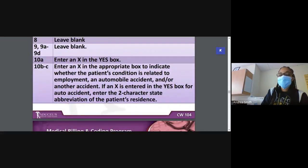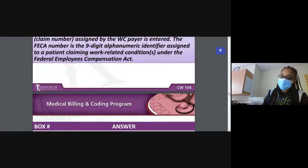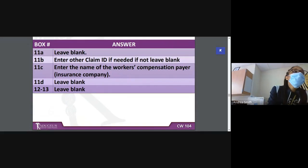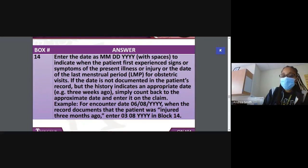Make sure in box 10A that it is yes. This is from an employment injury. So make sure that you do not click or X out no. It's yes and then no, no. If you have a workers' compensation claim number, you're going to put it in 11 if you have it. And the rest you should be able to follow just like you have with your other claims. Just make sure when you're putting your dates in that it is a 2-digit month, 2-digit day, and 4-digit year. It is not a 2-digit year.